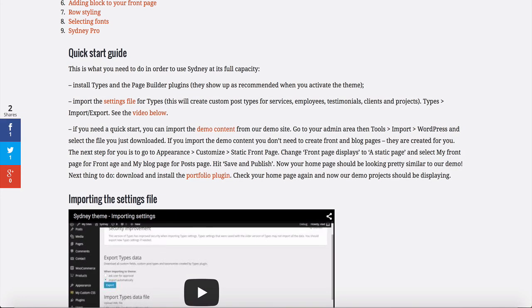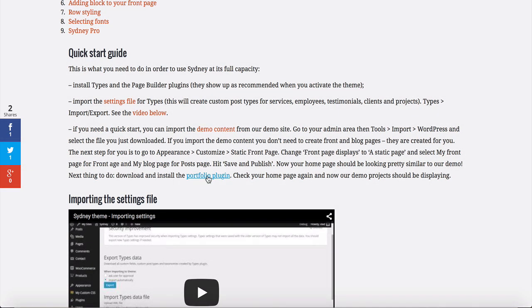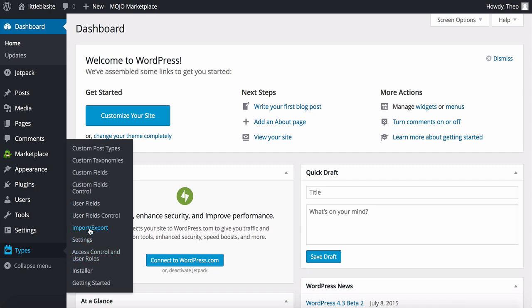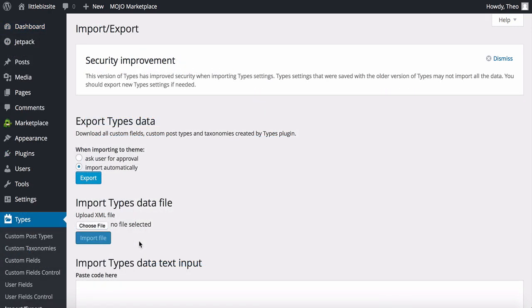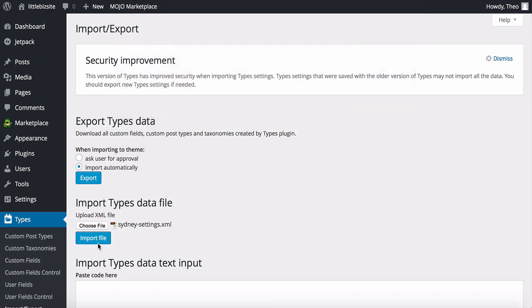Click it and you will download a file needed for custom post types and icons in the theme. Also, click on the portfolio plugin here and we'll install that at the same time. Once you've got those, go back to your dashboard and go to Types and Import Export and click on Choose File under Import Types Data File. Choose the file you just downloaded and import.